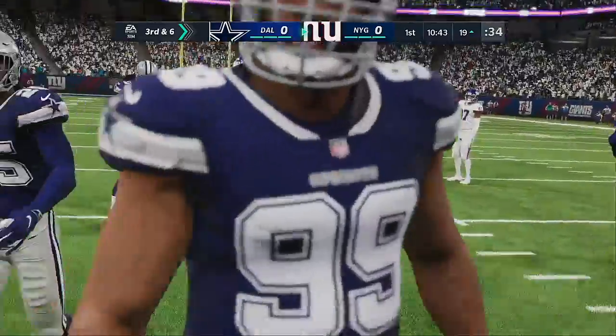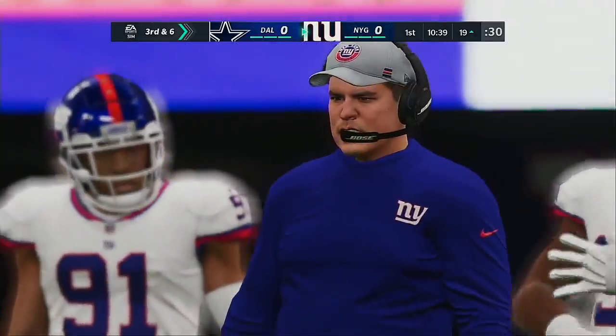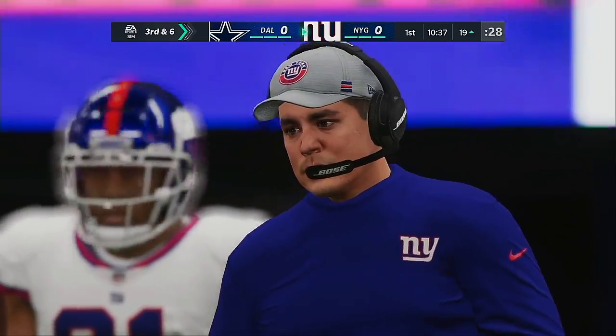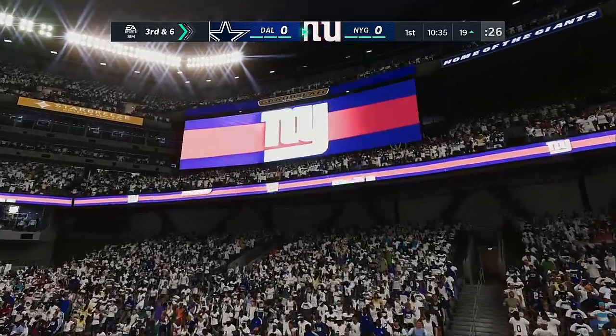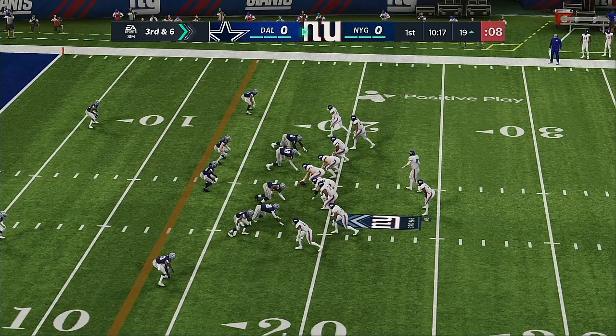Well, I think that's what they're going to need to do here in the first half. You've got to take some pressure off of this young quarterback, and no better way to do it than to establish the running game early. Here comes the 7th play of this opening drive. They've moved it well, but here's 3rd down.